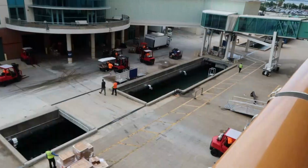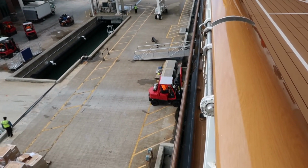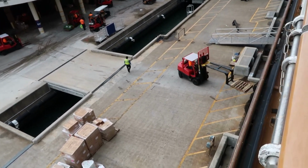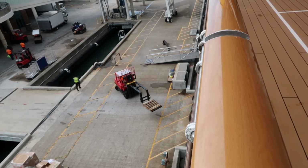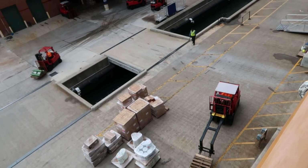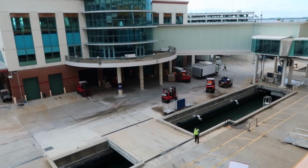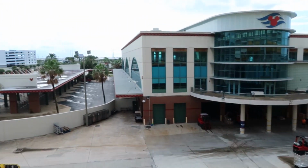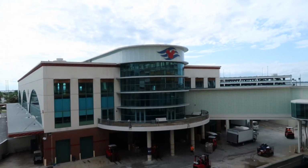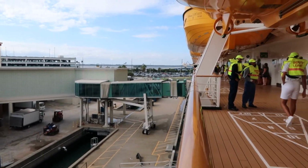So we have a couple minutes until the assembly, but right now they're just busy on the dock doing last minute things, getting things off the ship. They did the all call where they said, basically, if you don't belong on the ship, get off the ship. We're going to do the mandatory drill, and then after we are done, we are going to go to the sail away party. Right now this is their building where we checked in, and then there is the tunnel that we took to get onto the ship.